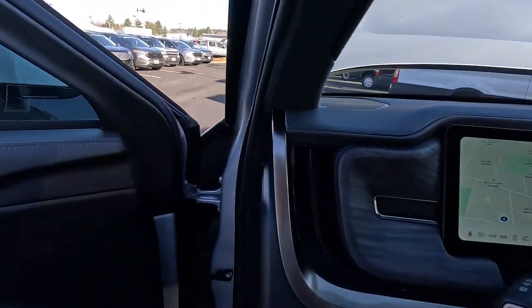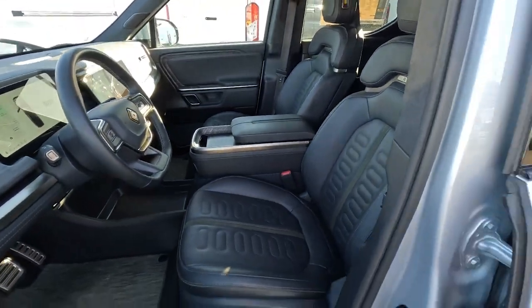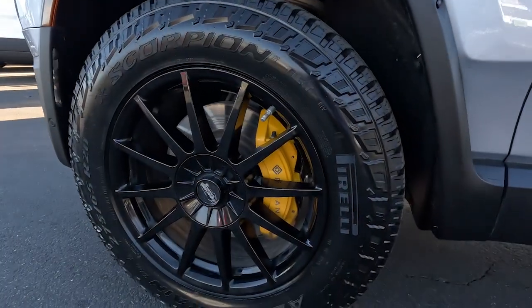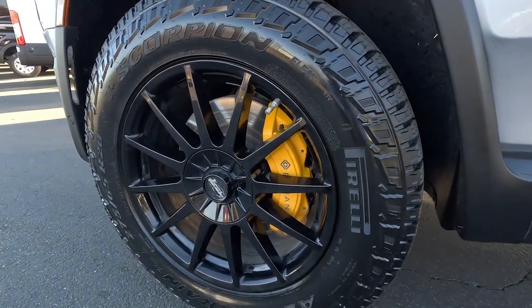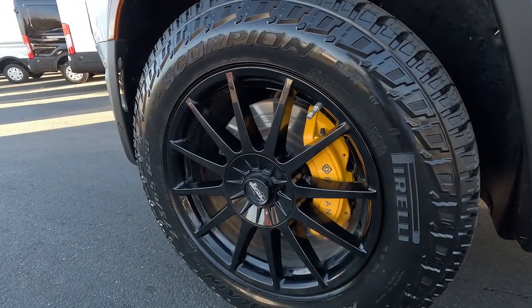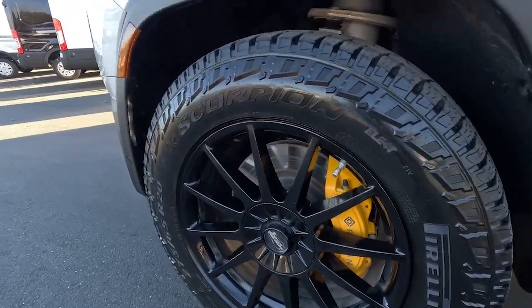This one has about 17,000 miles on it. Pretty low mileage for 2022. Really nice color combination. There's that nice aftermarket wheel and tire package. And we have these yellow brake calipers. That is a giveaway for the quad motors. All the quad motors have the yellow brake calipers, and we have these nice Pirelli Scorpion off-road tires.